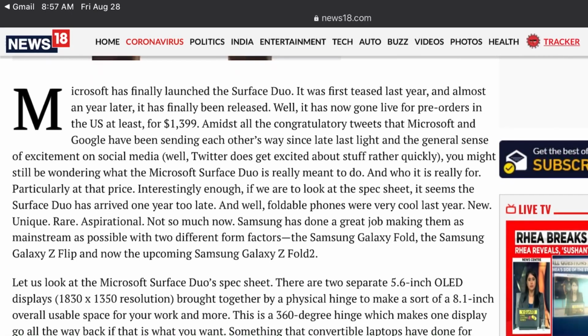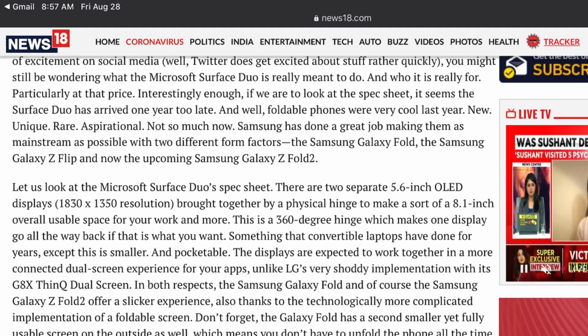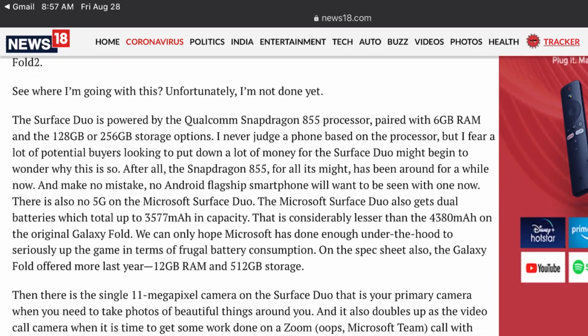They could do one thing. Considering that it has last year's processor, it seems that Microsoft has been working on it since last year. It seems they manufactured the products last year and are planning to sell it this year. So maybe they could lower the price instead of $1,400. People who are into foldables would consider buying the Microsoft Fold instead of the Galaxy Fold 2, which is priced at $1,500 or $1,600, if it's priced below or around $1,000. That could be a steal deal.